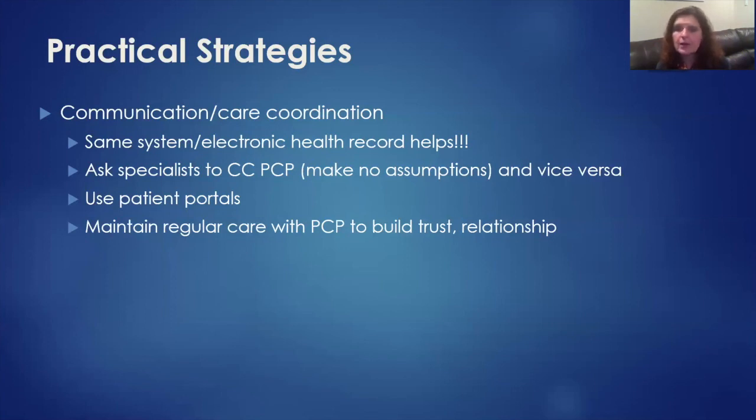So I often encourage my patients to use the patient portal, look at my assessment and plan, why I suggested what I suggested, and then to send me a message on the portal asking me if they have any questions. And the last piece, which is really a critical piece, is maintain regular care with your primary care provider. And that's important to build trust and a relationship.